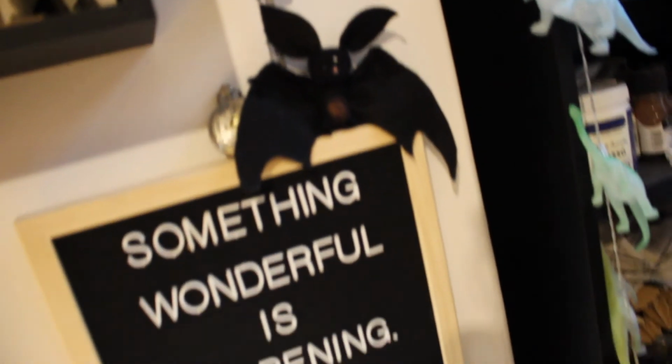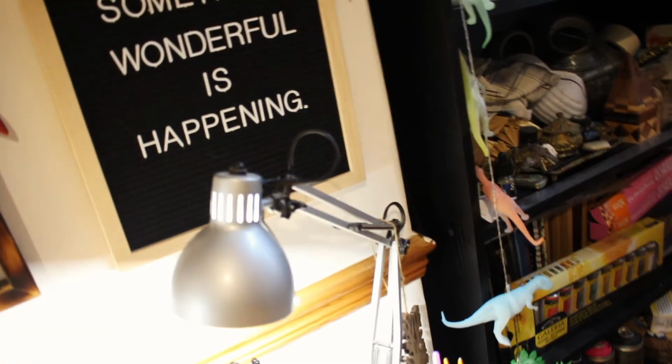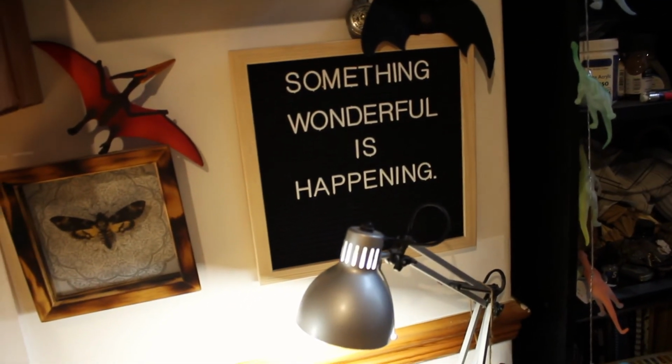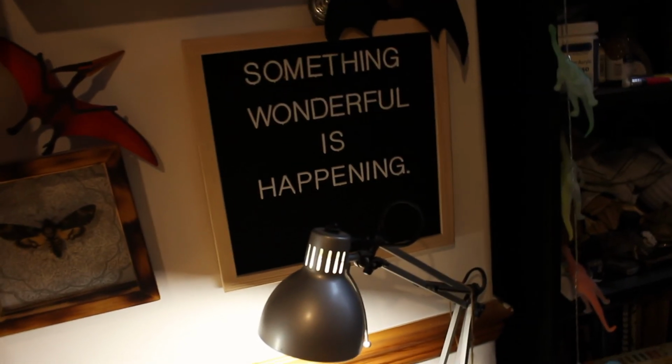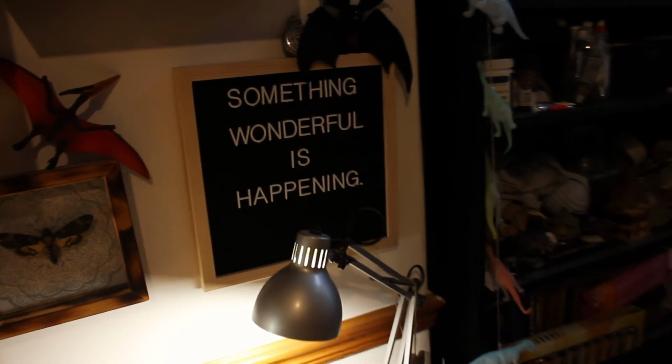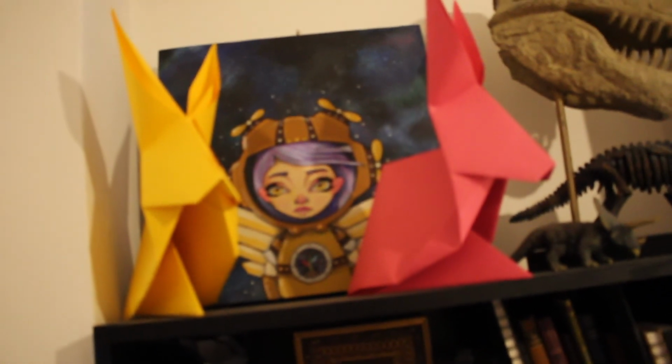That's another one of Claire's pieces. She is really good. That's my, right now, my mantra. So that's something I need reminding: that no matter what's going on at any point, anywhere, something wonderful is happening somewhere, and that's kind of enough. Oh yeah, let's start over here. So those are origami rabbits. I think the paper is behind there. I'm gonna do a whole rainbow version of these.